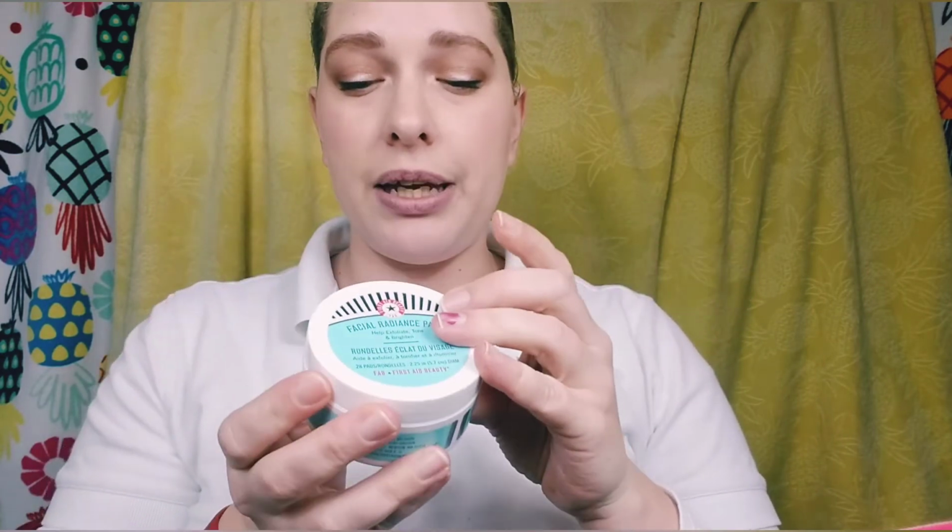Then we have the Facial Radiance Pads from First Aid Beauty. I've always liked things I get from First Aid Beauty. This is no different. I don't mind taking toner and putting it on a pad, but I'll probably use these up first just because of the simple fact that they're a little more convenient. You just open it up, it's already pre-soaked, you use it as you would a toner, and it's supposed to exfoliate, tone, and brighten, which sometimes my skin can get a little dull, so I like that a lot.